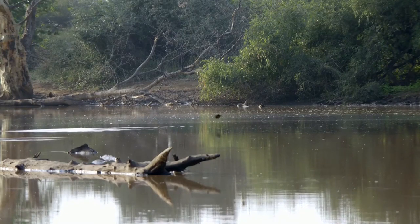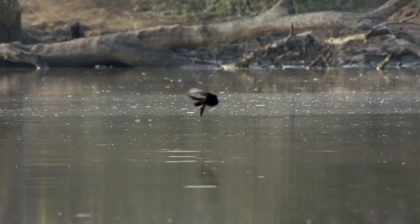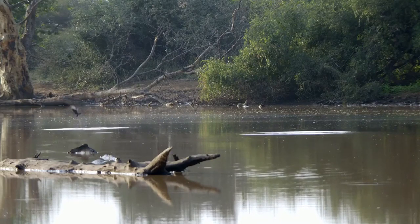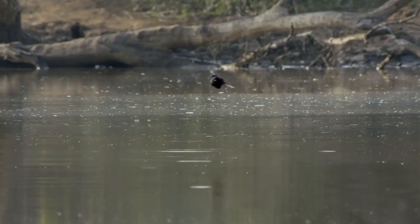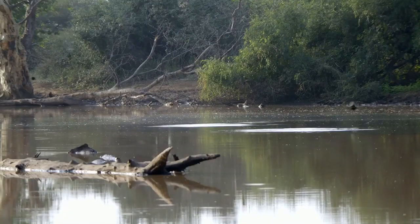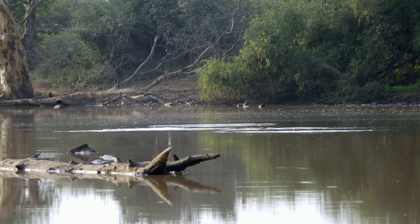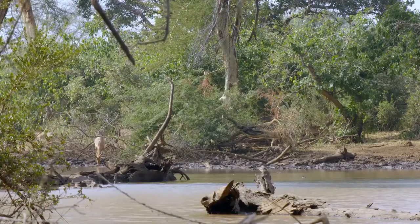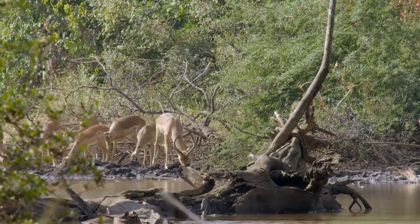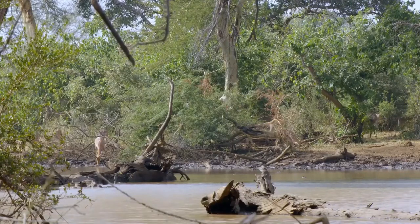Fork-tailed drongos bathe themselves by plunging briefly into the water before flying off. It's the epitome of going for a quick dip. A small herd of impala arrives for a quick drink. They're vulnerable with their heads down at the water and move swiftly on.